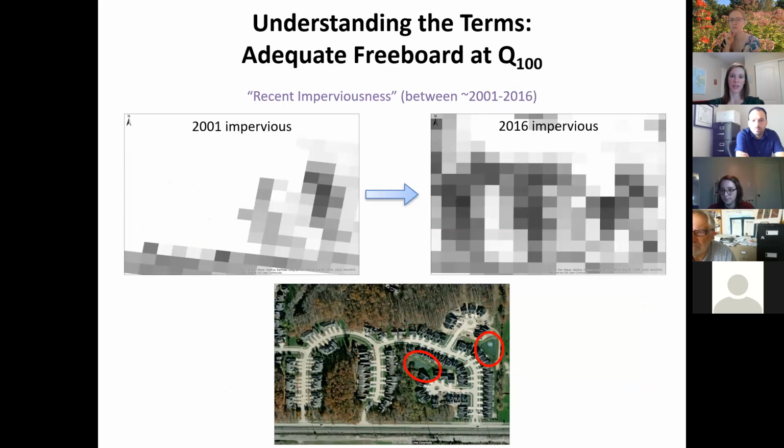We can also look, as I said, at the age of the basin. One way to do that is evaluating recent imperviousness, comparing the 2001 to the 2016 impervious data, we can see a big increase in the amount of impervious. And this corresponds to at least one, if not both of those basins in the aerial being constructed during that time. And that is really a time when we would expect freeboard to be a requirement in the design standards. And so these may be basins based on age that we would be able to retrofit because they should have been constructed with that freeboard.